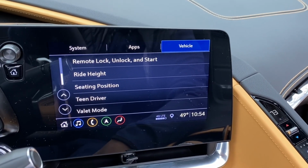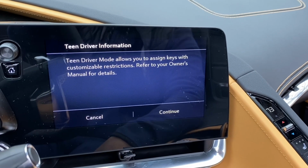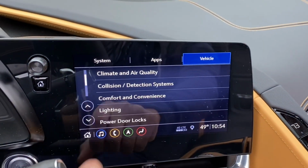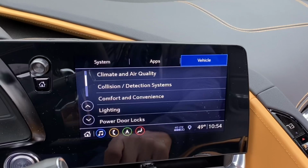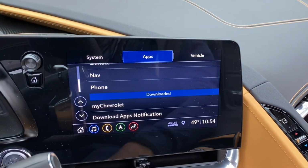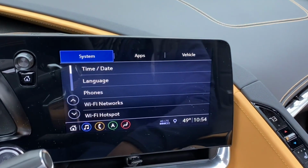And seeing as though you're thinking about a Stingray, you're probably a bit of a daredevil. So there's a teen mode as well, which allows you to control some of the functionality of the vehicle when it's out of your hand. And also on this 8-inch touchscreen, you'll find controls for convenience features like heating and AC. You can control your Apple CarPlay and Android Auto. You can also control your phone, your navigation.